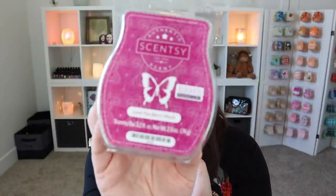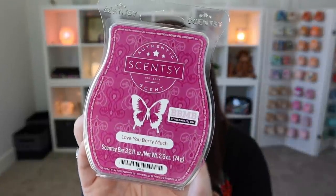But I do like the berries, the sweetness of the berries, the sweetness of the peach that's in there, and then that tart cranberry just kind of zings through. And it's really, really nice. So if you like those summer fruity berry kind of scents, but you don't want bakery, you don't want floral, you just want fruity, without it being straight fruit punch, you're gonna love this one. So Love You Very Much.